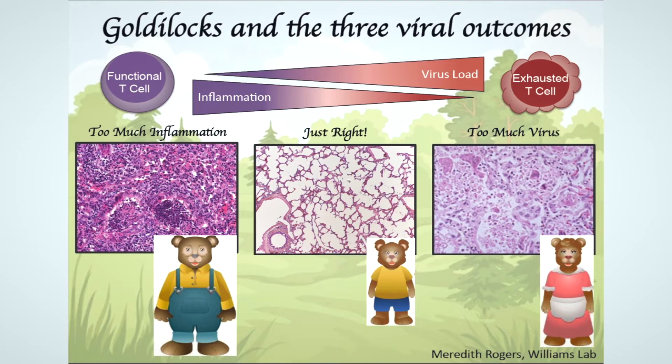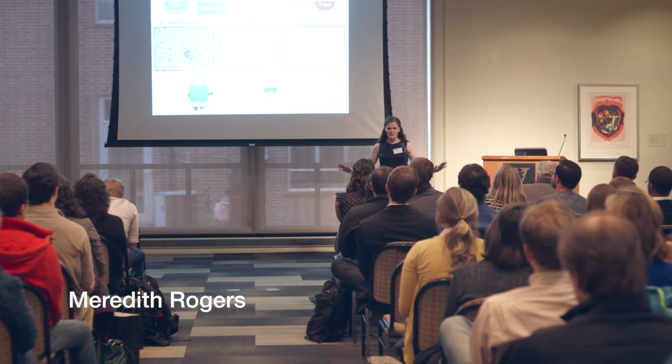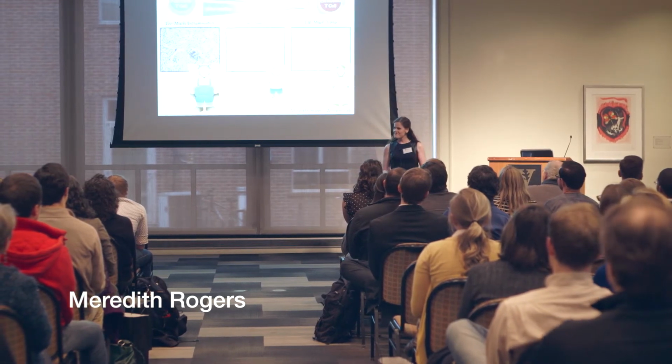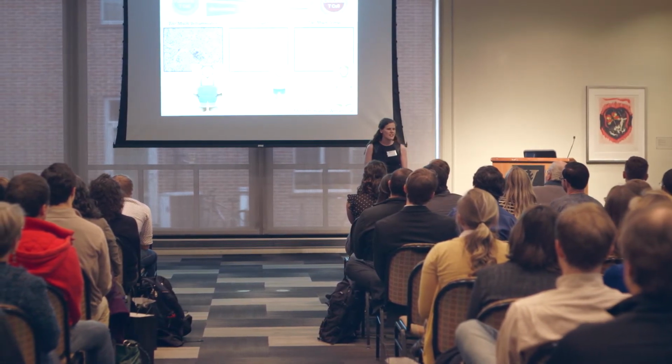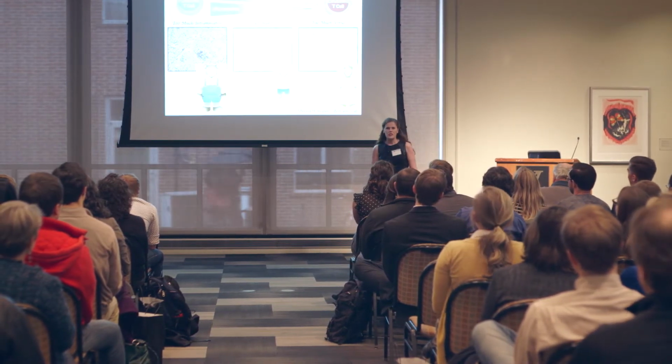I'm going to tell you a story about two extremes and the work that I'm doing in order to find a balance between them. But first, let's all just take a deep breath. So that felt good, right? This is because at the microscopic level, your lungs look like this image in the center here.